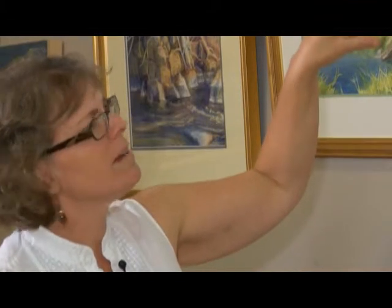Yeah. And then this one up here is Ann Ward. It's incredible. When you look at it up close, it looks like colors, but when you look at it far away, it's just beautiful. You can see all of the shimmer. It's just incredible.